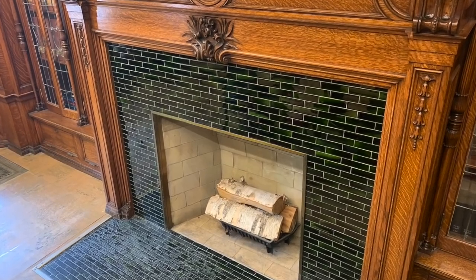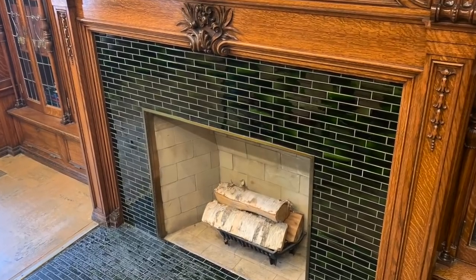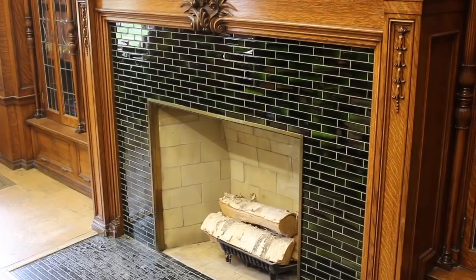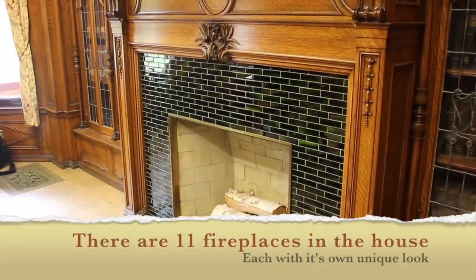And another feature that can't be missed is the fireplace. You'll see that of all the 11 fireplaces in the house, they have a completely different look as far as the mirror, the fire bag, the mantles.